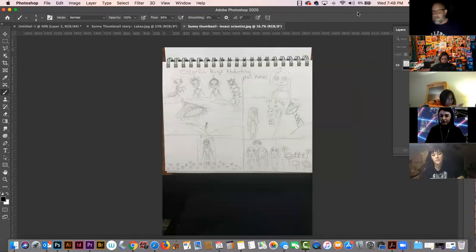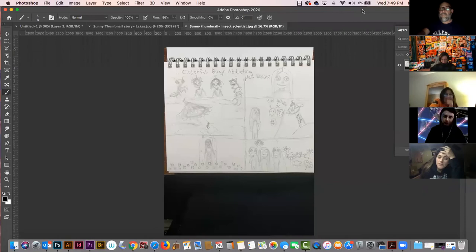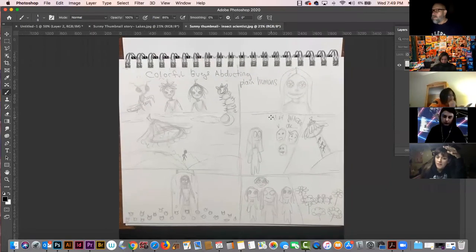Okay, so what's this one? Well, this one isn't really a personal story, but I'm really into bugs and stuff like that, and praying mantises. I was thinking it could be a praying mantis alien or something, and it abducts people and makes them praying mantis people. I don't know. Not enough of a payoff. Does that make sense? Yeah, I know. It's kind of a trope.